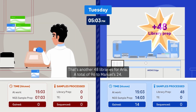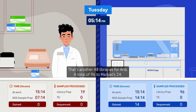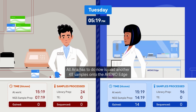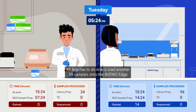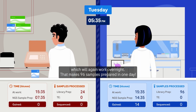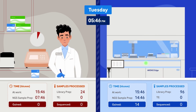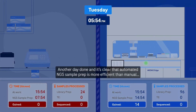That's another 48 libraries for Aria, a total of 96 to Manuel's 24. All Aria has to do now is load another 48 samples onto the AVENIO Edge, which will again work overnight. That makes 96 samples prepared in one day. Another day done, and it's clear that automated NGS sample prep is more efficient than manual.